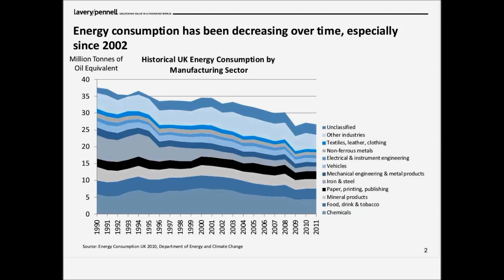On the slide now, if we look at what's happened since 1990 in terms of energy consumption in the UK by the manufacturing sector, we've actually seen it decline, and quite substantially, from around 37 million tonnes of oil equivalent per annum in 1990 to two decades later, around 27.